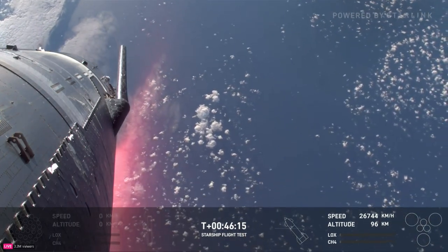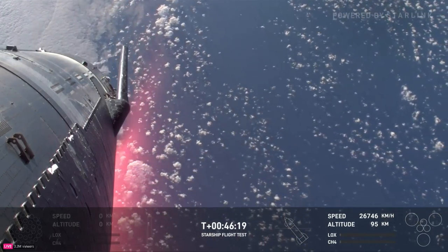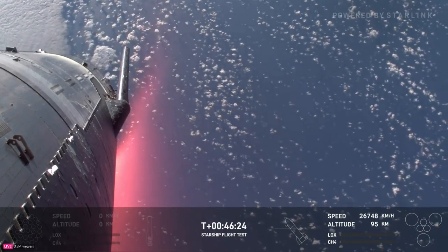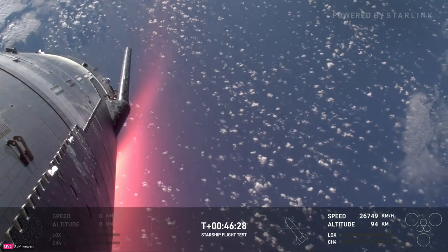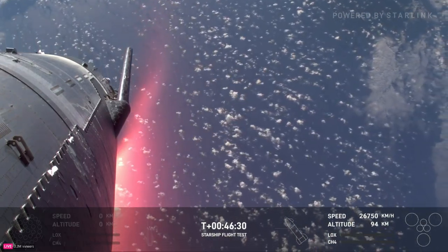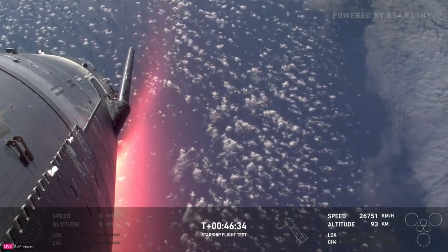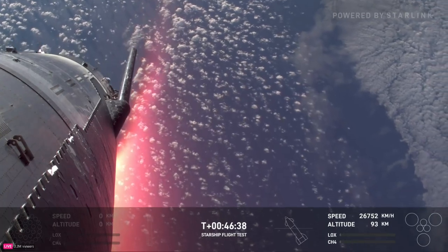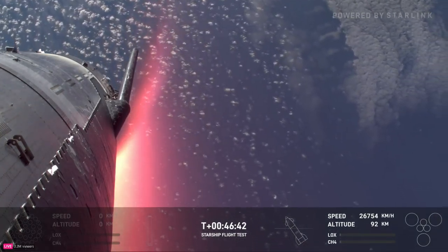Yeah, this is such a cool sight to see because you really never got to see this live before Flight 4. And as Kate mentioned, it's getting a little more red, as you can see there on your screen. That means that heat is building up. But that's exactly what these heat shield tiles are there for, to protect against this plasma and this really extreme heat that the vehicle is going to see for about the next 10 minutes or so.